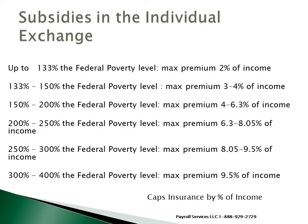Essentially what this means is that they're going to take your income, throw it up on a chart, which is the federal poverty level. And if you are up to 400% of the federal poverty level, your premiums are going to be capped. So this chart here essentially says this: the premium could go up to $1 million a month, but you will only ever pay a percentage of your income based off of this chart here.